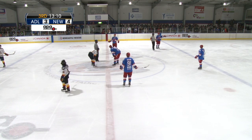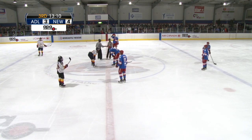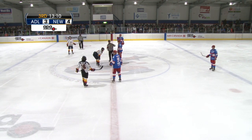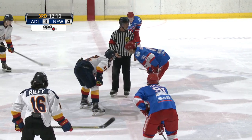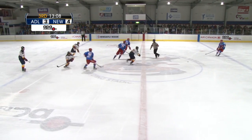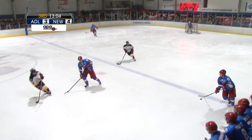So there wasn't a lot of animation from Newcastle. I mean, it was probably more of a relief goal, rather than impassioned. We're going to change the lines as Ferrari comes on. That's really a second power play unit here now. With this 5-on-4. So a 4-3 lead now for Newcastle.